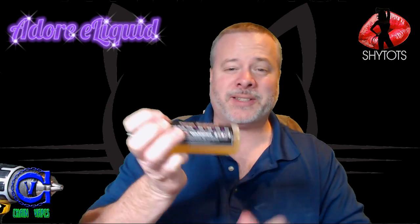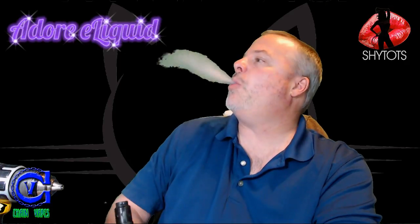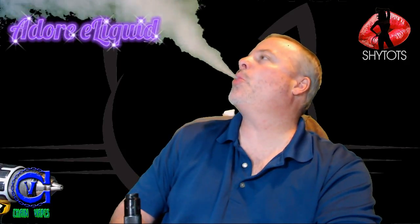There's no consequence to my consequence. Tastes so good in this RDA too. The clouds on this thing, like I had the airway shut off halfway. The clouds on this thing are unbelievable. This is in my knurled truck. I got a 2700 in it. Look how dense that is.